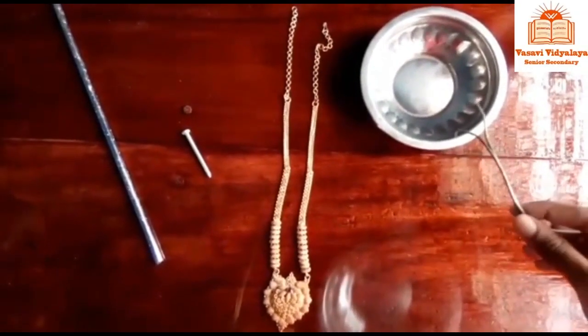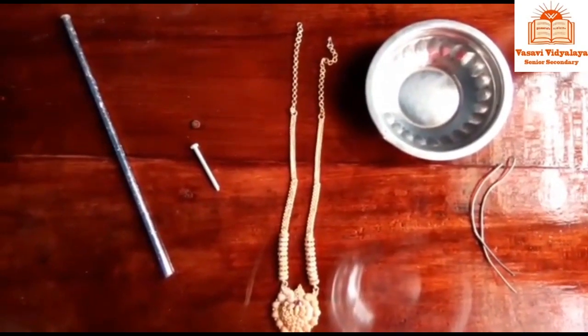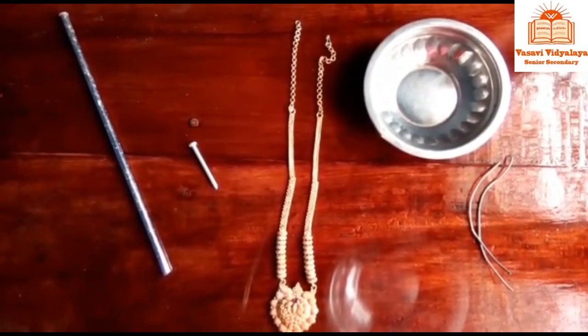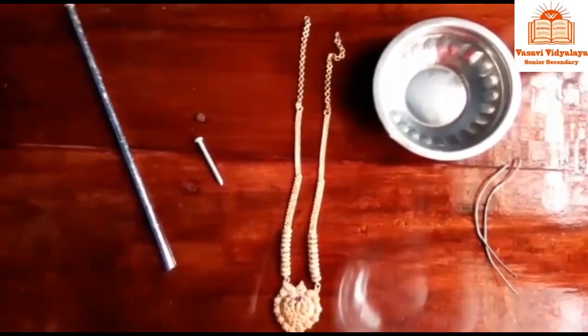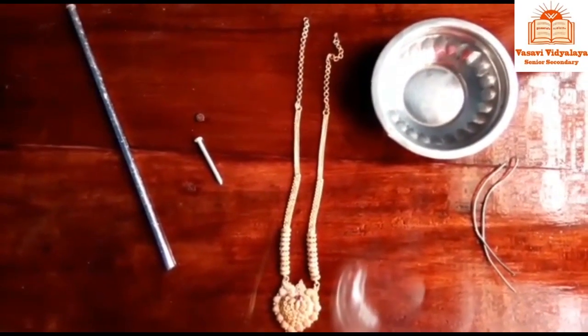This is an electric wire which is made up of copper. Copper is a chemical element with the symbol Cu. It is soft, malleable and ductile metal with very high thermal and electrical conductivity. A freshly exposed surface of pure copper has a pinkish orange color.